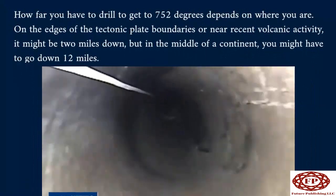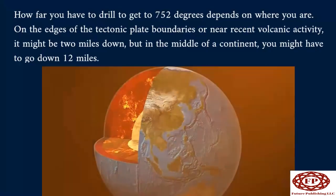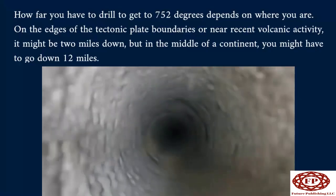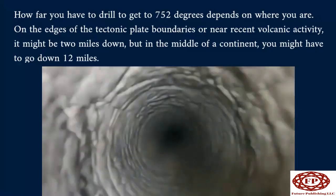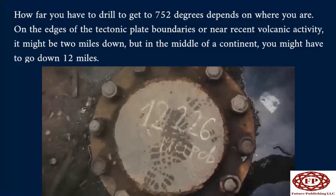How far you have to drill to get to 752 degrees depends on where you are. On the edges of the tectonic plate boundaries, or near recent volcanic activity, it might be 2 miles down, but in the middle of a continent, you might have to go down 12 miles.